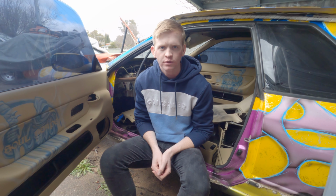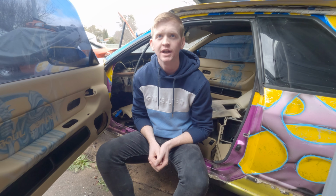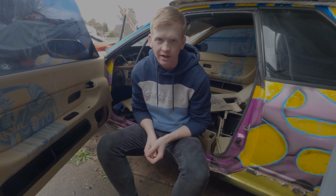So we're going to jump straight into it, throw this interior back in and finally see how she comes out after 3 weeks worth of cleaning the interior.